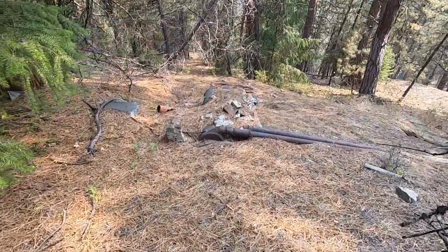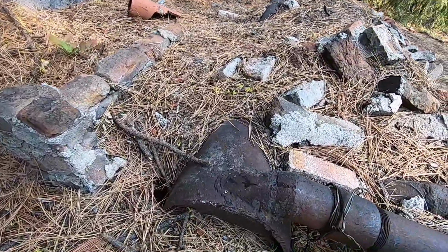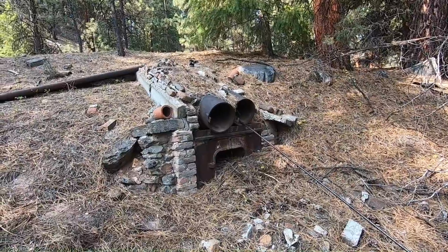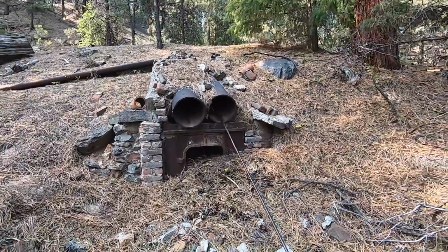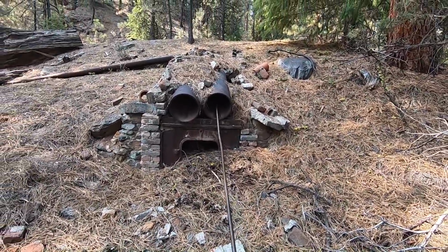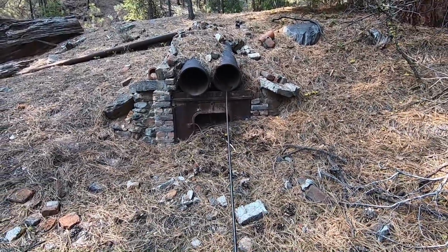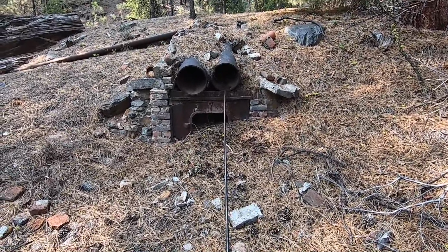Oh yeah, look at this. So this, look how primitive that welding is right there. And there's some brick down there. So that's definitely part of the process of processing the ore right here. Pretty cool. And then look at this. Some miner was using that rod to either push material up in there or pull it out. Something like that.